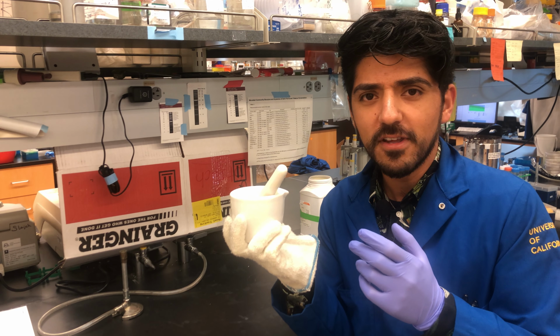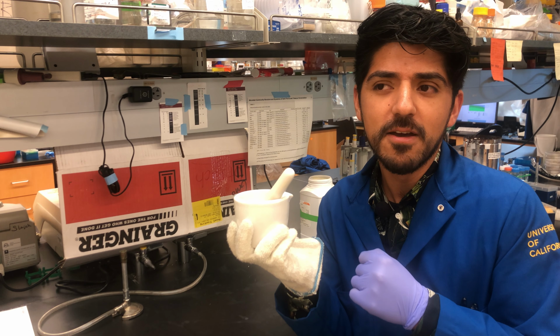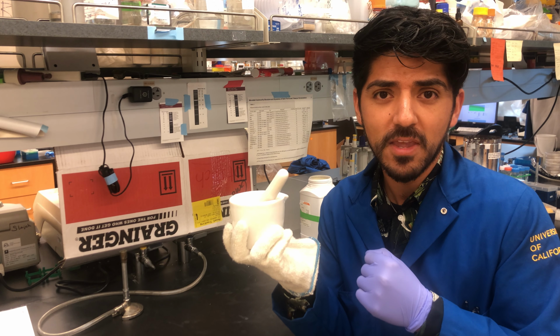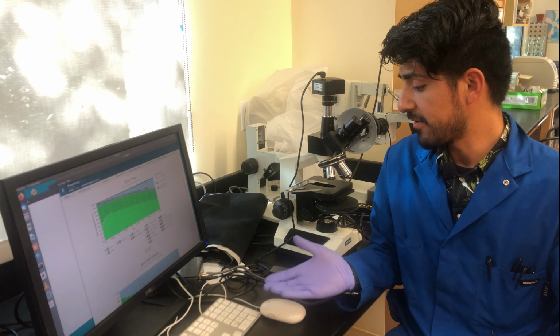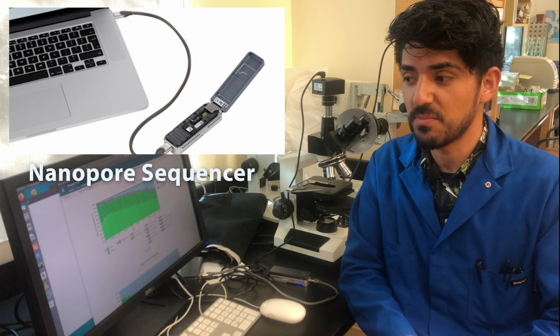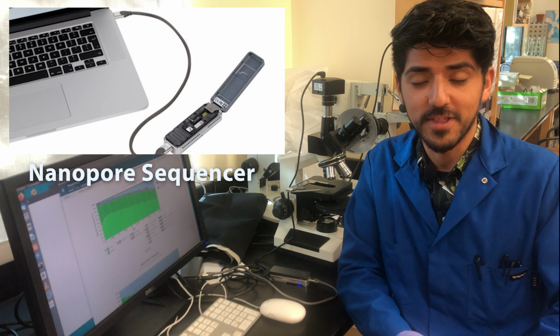UCR has its own sequencing facility, which is pretty convenient for amplicon sequencing, but there are other options for whole genome sequencing as well. In fact, my lab is working on getting a new sequencing system going. Let me show you. Over here is our nanopore sequencer, a revolutionary technology that is capable of sequencing genomes in the comfort of your own lab.